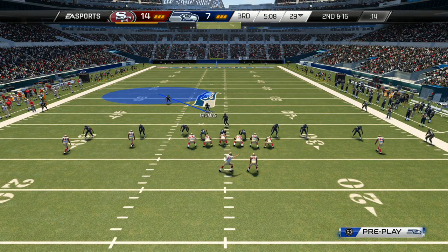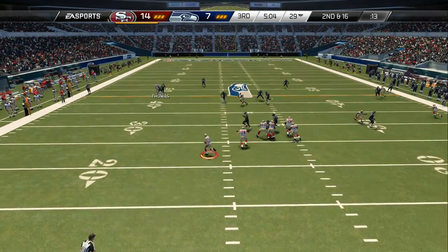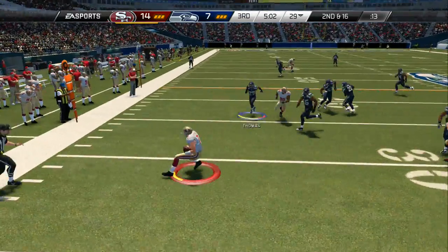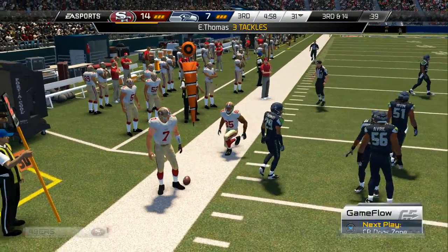After being sacked on first down, it's second and 16. And out of the shotgun, going to take off with it. He's going to be tackled right around the 31-yard line.